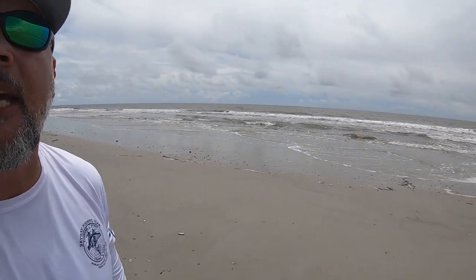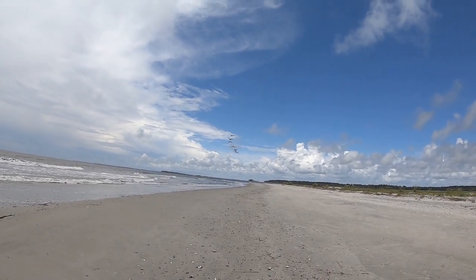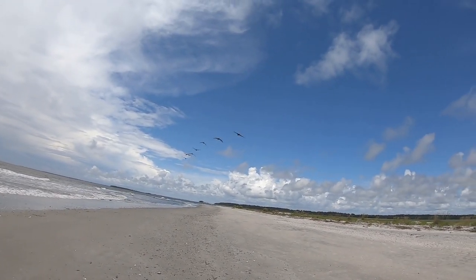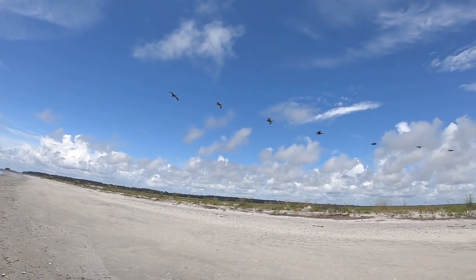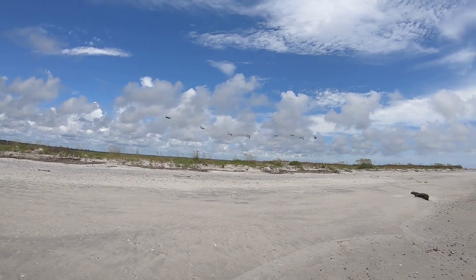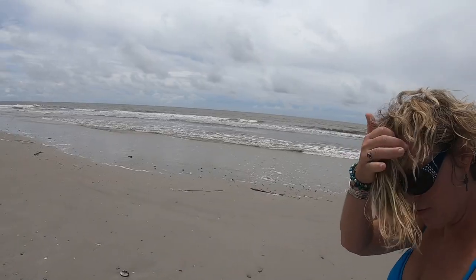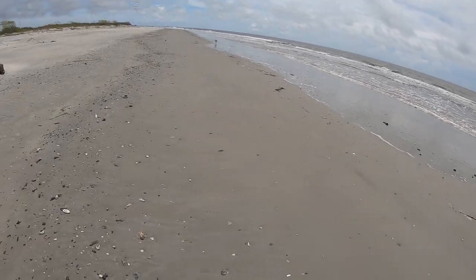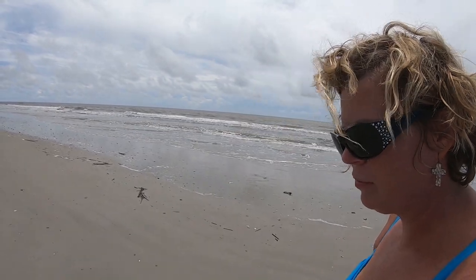Check this out, guys. You got to get a look at this. Right here coming down the beach. These are the big pelicans in our area. And they love to just come down the beach and they'll just glide with the wind. And they are an awesome sight to see. They are gorgeous. They fly down this line of coastline constantly, so they are really beautiful.